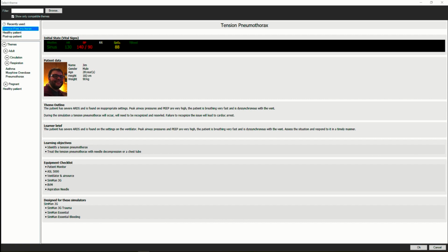A theme allows us to preset the patient's vital signs displayed for the learner on the Laerdal Patient Monitor during the simulation. You will notice the respiratory rate is currently blank. The respiratory rate will be determined in live time from the pressure sensor in the ASL 5000 and populated on the patient monitor during our simulation. Themes also allow us to prompt the instructor to make the necessary changes to the patient's respiratory parameters using the ASL 5000 plugin windows.